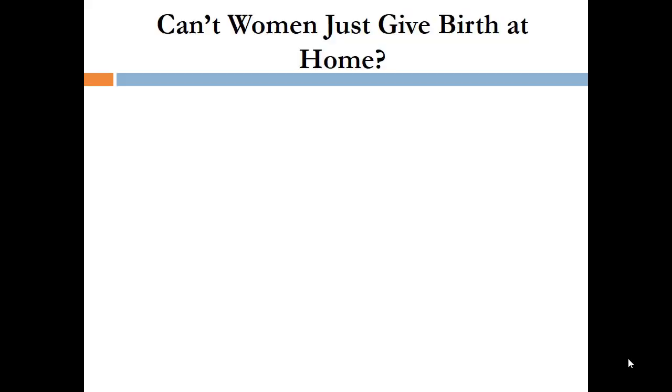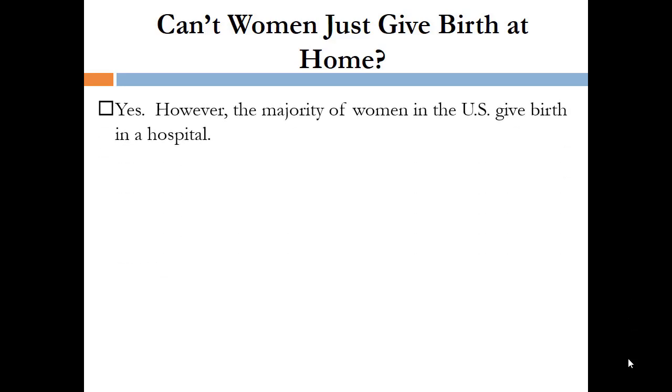So when we talk about the hospital period, today we're going to focus on those practices that can make it much more difficult for moms to breastfeed, things like epidurals, Pitocin, different medical interventions. And some people might say, well, there's all these medical interventions in the hospital period. Why don't moms just give birth at home? Can't they do that? And the answer is yes, they can.